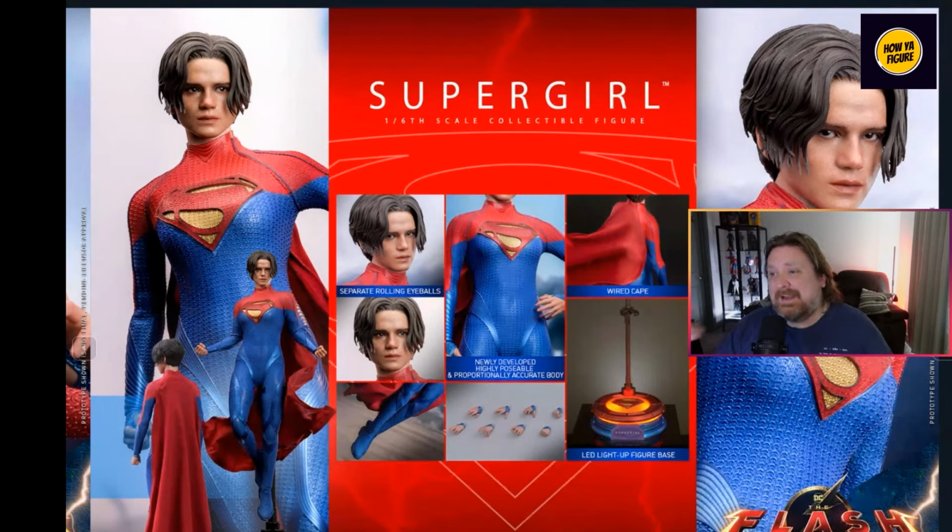I just think that this is going to be a great figure, one that is definitely on my radar, one that I'm going to wait till I see some in-hand reviews or the official release of it. But I definitely think this one's being overlooked. I don't think enough people know about the updated head sculpt. So this is one to definitely keep an eye on, and one that I think a lot of people are going to be very pleased with once it releases.